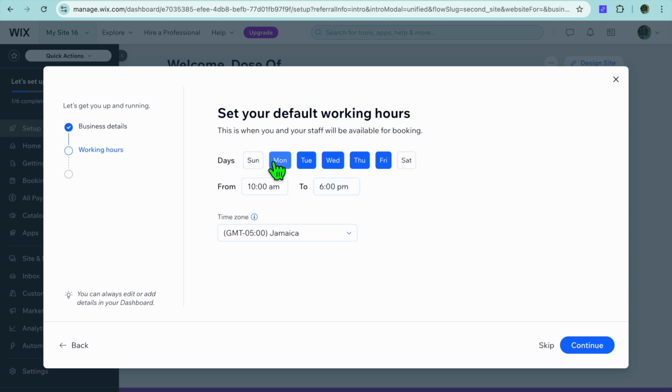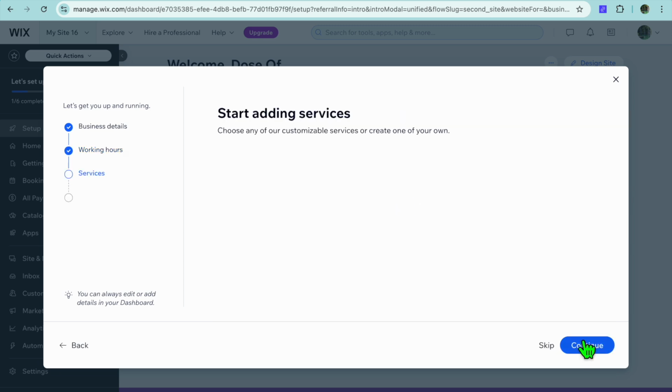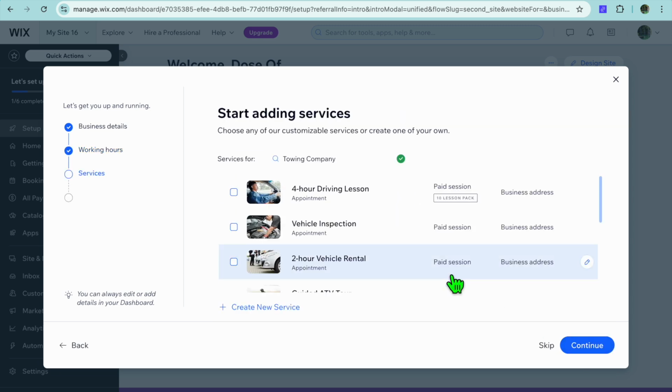After selecting continue, you'll select your company's working hours. So for example, let's say 5 days per week from Monday to Friday, and we'll be opening shop from 7:30 to, let's say for example, 4:30. Then we'll tap on continue.